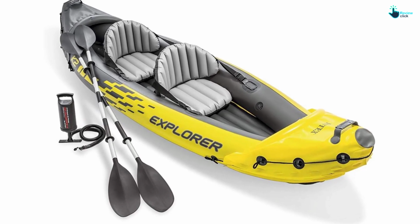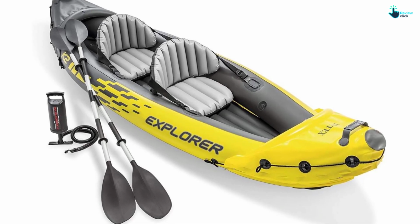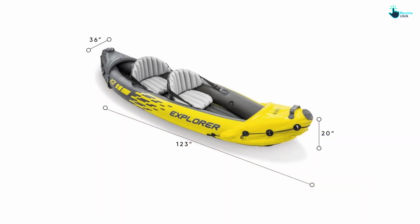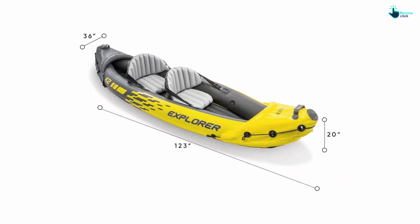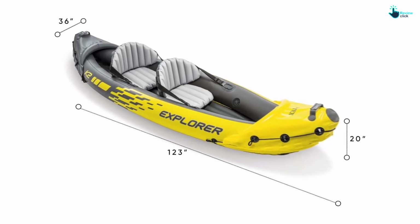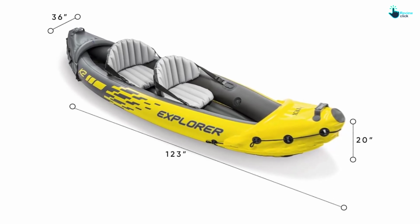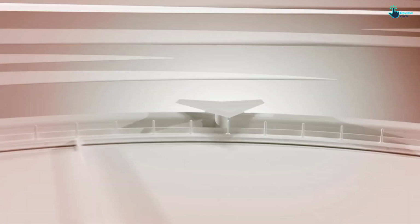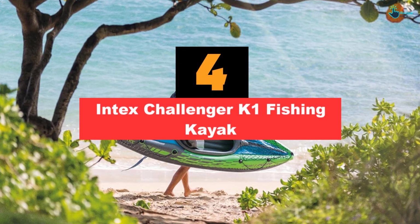water. This kit includes a pump, an inflatable boat, including 2 adjustable seats and an inflatable I-beam floor for added rigidity and stability, a removable skeg, and 2 86-inch breakdown paddles to get you out on the water in a flash. Moving on at number 4, we have the Intex Challenger K1 Fishing Kayak.